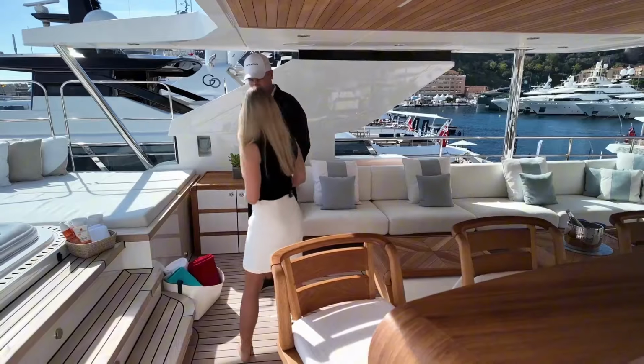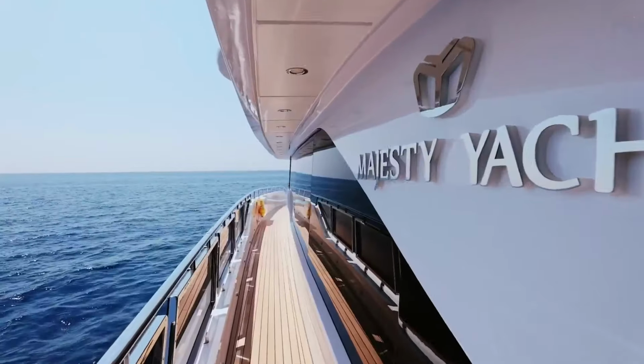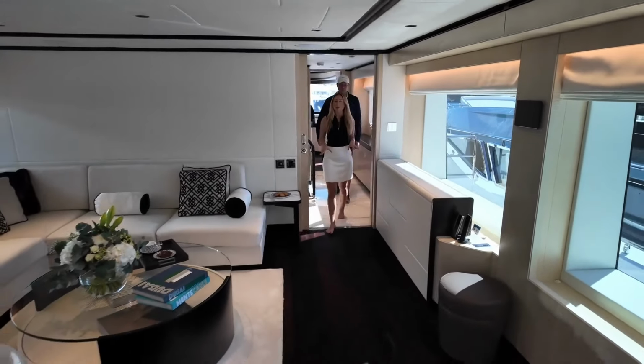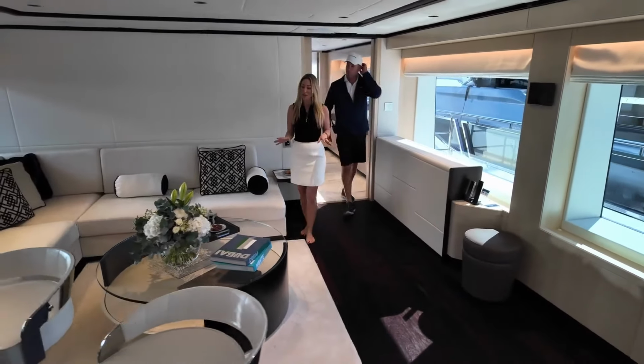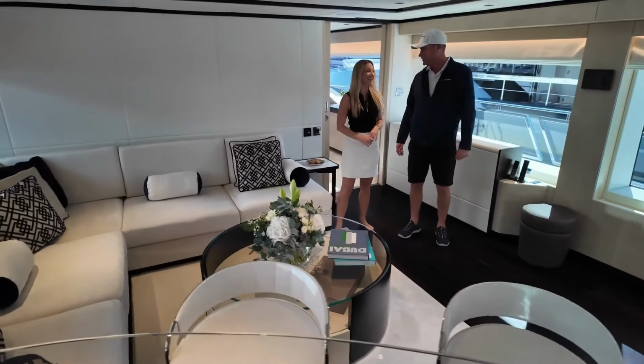Let's go take a look downstairs. Okay, copy. We're in the upper deck lounge now, and you've even prepared some biscuits for me. Yes, and some tea if you like. Oh, lovely. I do like a cup of tea.